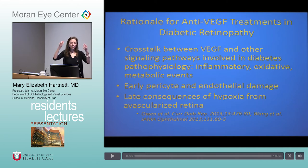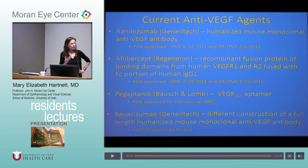You know, our body usually wants to restore homeostasis. So if you do one event, there's usually another thing that comes in and makes everything okay, copacetic, so to speak. But then if you have something that's driving the process, then it overwhelms the natural mechanisms to restore homeostasis. And that's what's really needed in pathology. There's early pericyte and endothelial damage. And there can be late consequences of hypoxia from avascularized retina. So we know the current treatments.